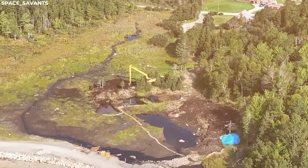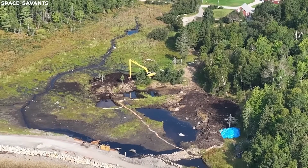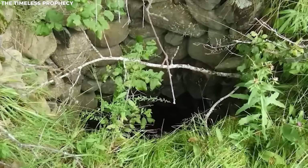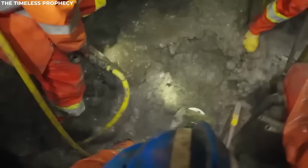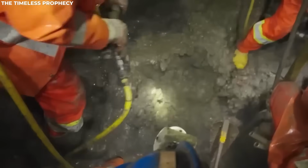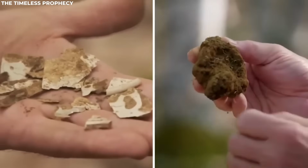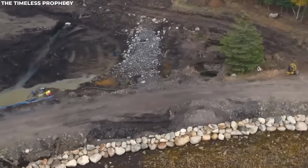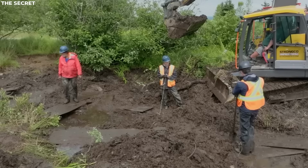That exact type of fiber was later carbon dated and found to be centuries old. The diggers also discovered a flat stone with odd symbols carved into it. No one could figure out what it meant. But at around 90 feet, seawater flooded in out of nowhere, fast and relentless. The pit was ruined, and they couldn't go further.